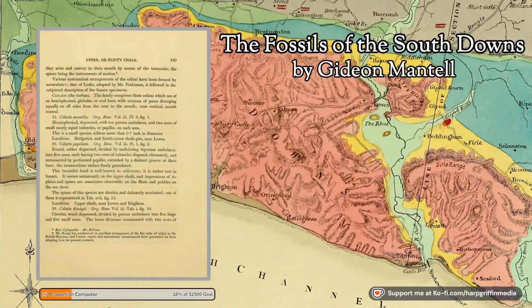Sidaris, the turban. This family comprises those echini which are of an hemispherical, globular, or oval form, with avenues of pores diverging equally on all sides from the vent to the mouth, vent vertical, mouth central.